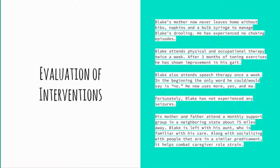It has been a few months since Blake Doe's diagnosis, and now his mom never leaves home without bibs, napkins, and a bulb syringe to manage Blake's drooling. He has experienced no choking episodes. Blake also attends physical and occupational therapy twice a week, and after 3 months of toning exercises, he has showed an improvement in his gait. He attends speech therapy once a week.